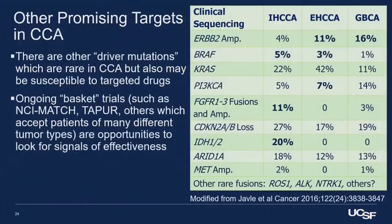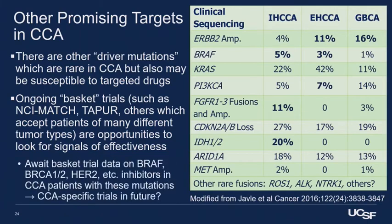So I'll touch really briefly on a host of other promising targets in cholangiocarcinoma that could be so-called driver or truncal mutations that cause the cancer and therefore are potentially susceptible to a potent targeted therapy, allowing the cancer cell to be killed by targeting that particular mutation. There are a bunch of these, selected out from a study by Milan-Javli et al. last year. We see in particular that, actually here, I'll focus here.